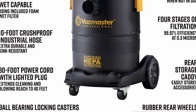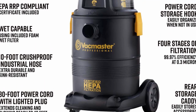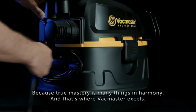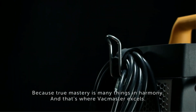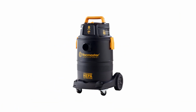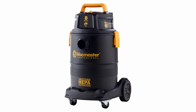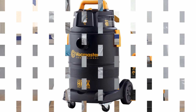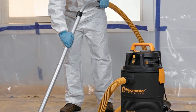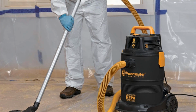In conclusion, the Vacmaster Pro 8-gallon Certified Hepa Filtration Wet/Dry Vac is a powerful and versatile cleaning solution that is ideal for a wide range of tasks. With its 8-gallon capacity tank, certified HEPA filtration system, and range of accessories, this vac is the perfect choice for anyone looking for a powerful and easy-to-use cleaning solution. So why wait? Get yours today and take the first step towards a cleaner, healthier home.